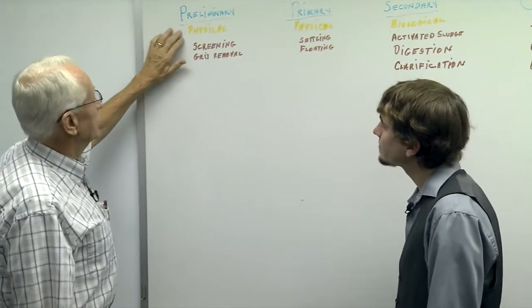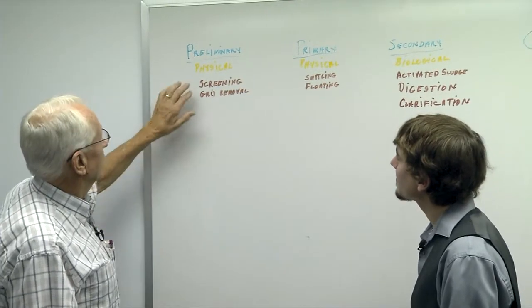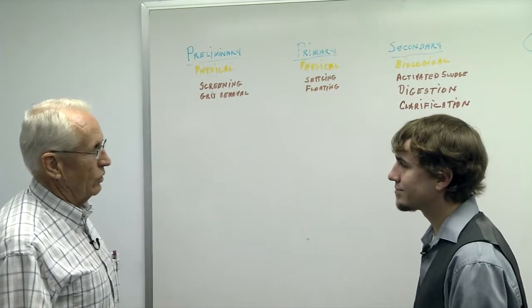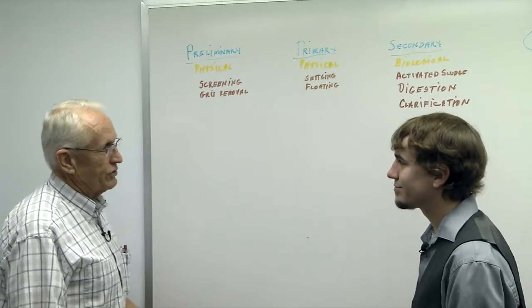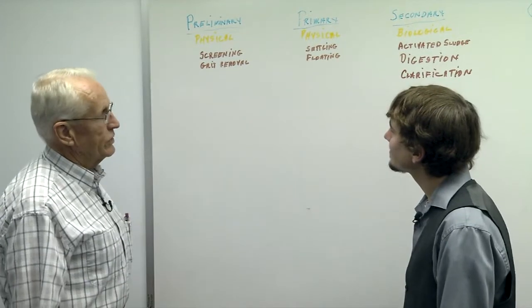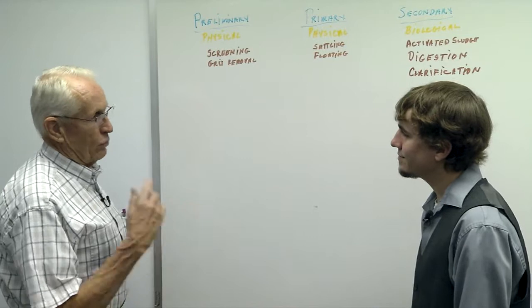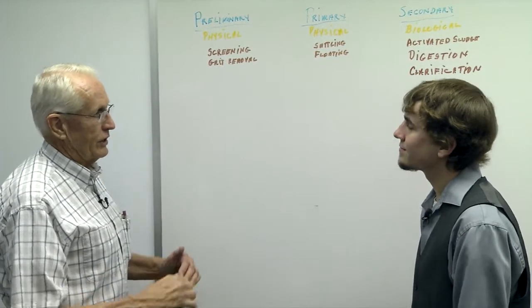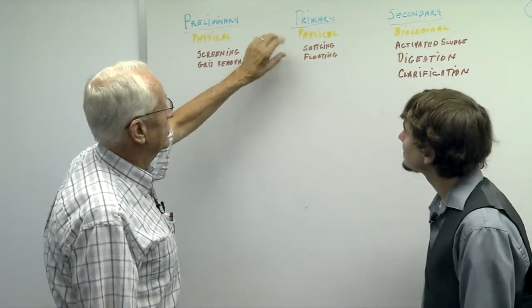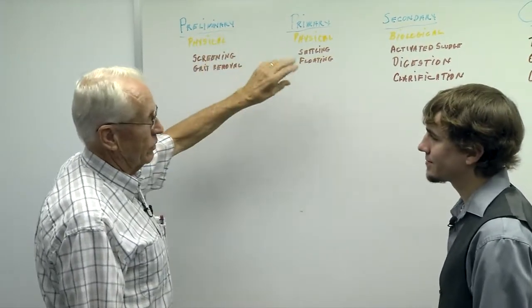So in the physical end of it, you see there's 2 different areas of physical. We have screening and grit removal. Our screens are 1/4-inch openings, which capture plastics and wood and all kind of things like that. And the grit removal is simply a vortex grit removal system. It throws the water and the sand outwards so that the sand will settle out in the grit.